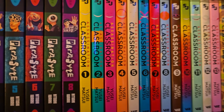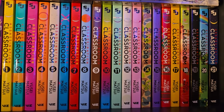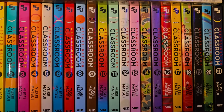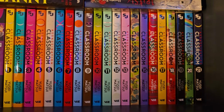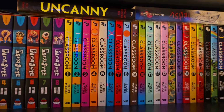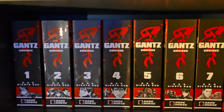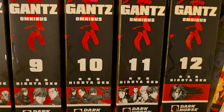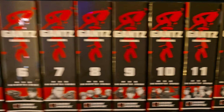And then we got a classic of mine. I read this one, Assassination Classroom, absolutely badass, and unfortunately it is being banned in some states in America because people are stupid, so that's just what it is. But Assassination Classroom, awesome series. Then of course we got the full omnibus set of Gantz. You can't go wrong with that.